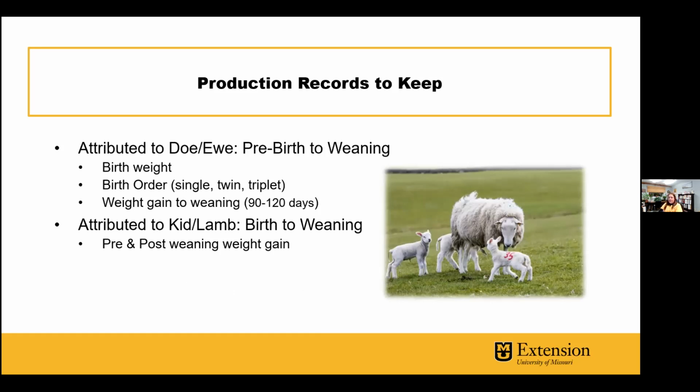So when I think about who I attribute what to, I attribute to the doe or ewe pre-birth to weaning. So pregnancy, being the ability to get pregnant, that's what I consider pre-birth. And then everything that happens from pre-birth to weaning is attributed to that doe or ewe. If for some reason a lamb has a predator attack it and kill it, that was mom's fault, and mom's going to be credited with that loss. Okay, even if it wasn't technically her fault, right?